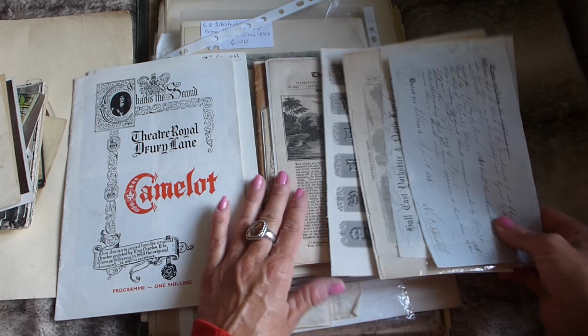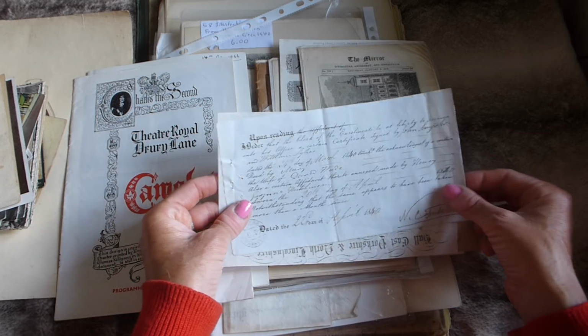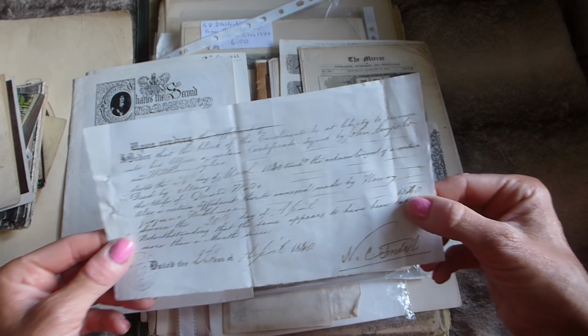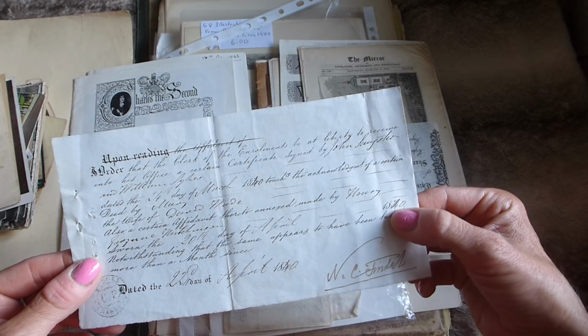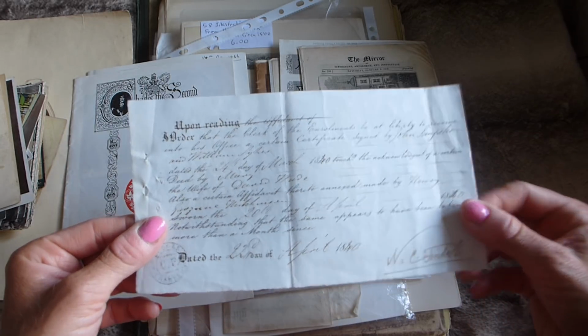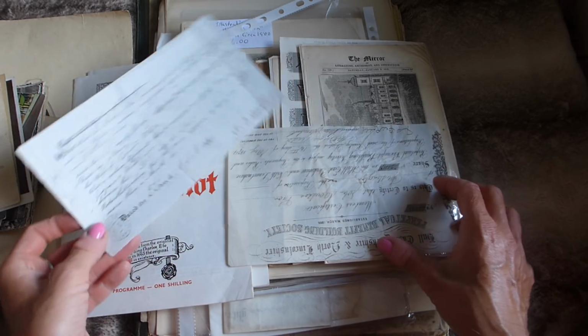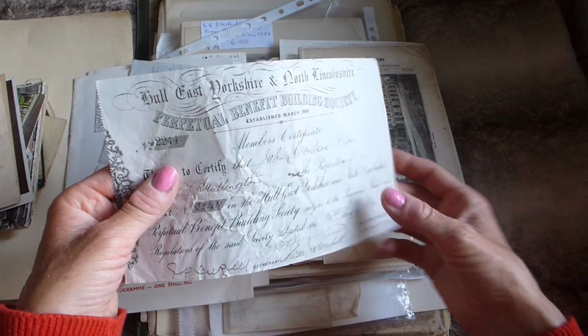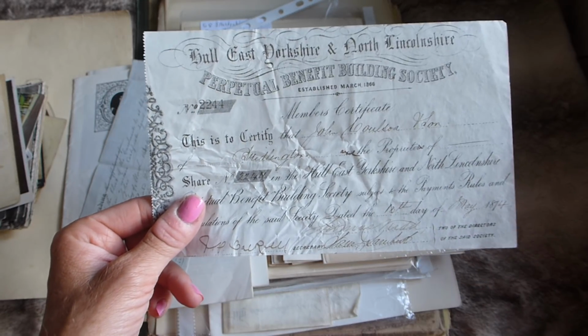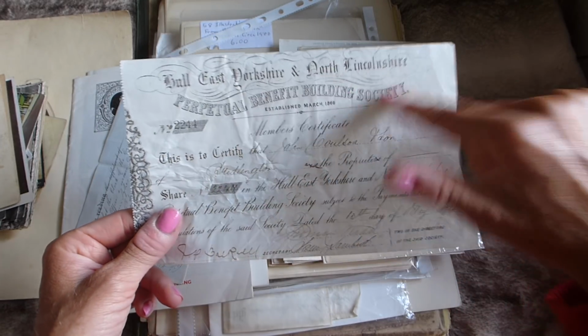Then again, I managed to get more of this beautiful paperwork. So I have got this, which is absolutely lovely. And that I think is from 1840. I think that says 1840. So incredibly, incredibly old. Absolutely love it. And then this was probably my favourite of all the paperwork, because I absolutely love this.